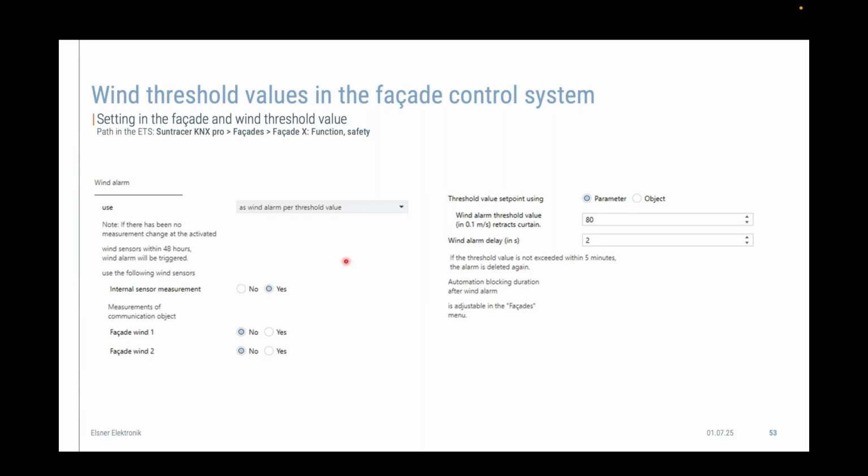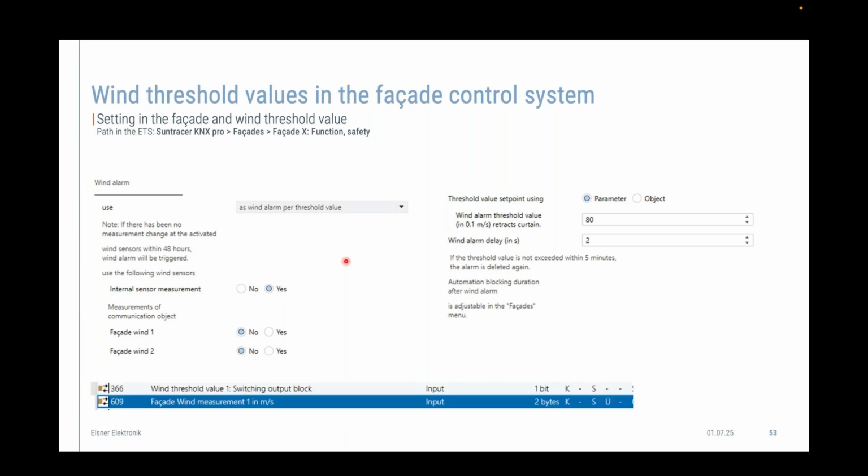In my example, I use the wind alarm by threshold value. As I'm using the wind value measured by the weather station, I have selected the measured value from the internal sensor. If there are individual wind sensors on the building, for example for the facades, these can be integrated via a communication object. In this case, the measured value of the internal sensor would be set to no. The measured value of facade 1 wind is activated instead. The following object would then receive the measured wind value from the external single sensor of the facade. You can see them here. A maximum of 12 individual sensors can be integrated. In the right-hand window, we can still see the setting of the wind threshold value.